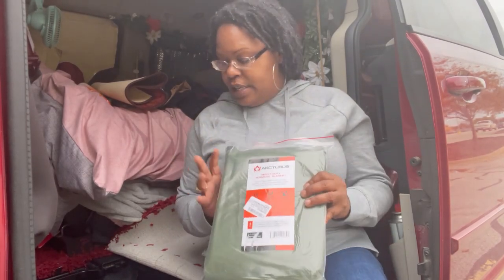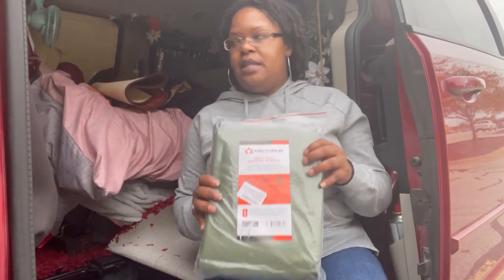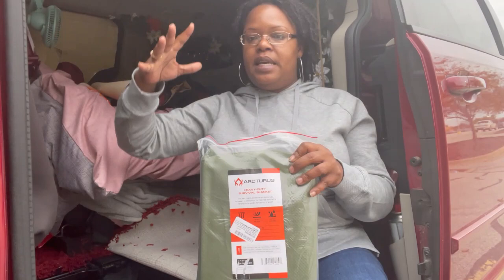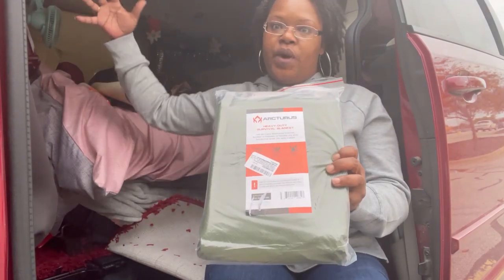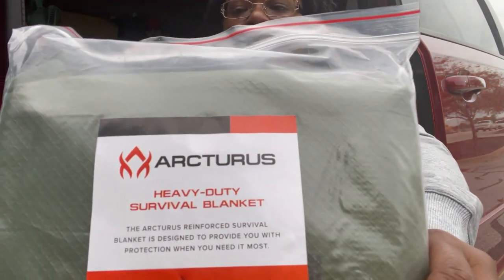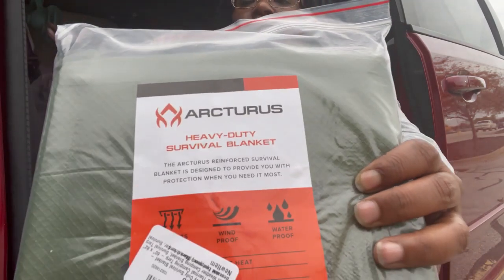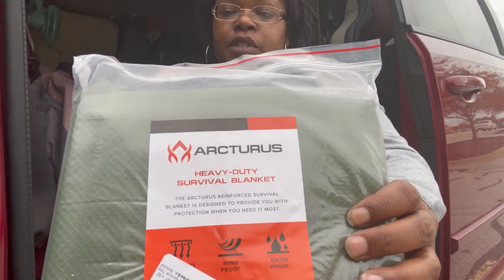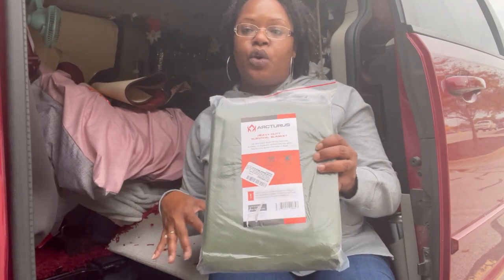But she mentioned that she bought these, and what she does with these is if the sun is beaming in on her vehicle from one direction, she'll take these. I'll give you a close up. She'll take these and cover her car where the sun is beaming from the outside. And it helps to reflect the sun away from the car to help keep the car cooler.